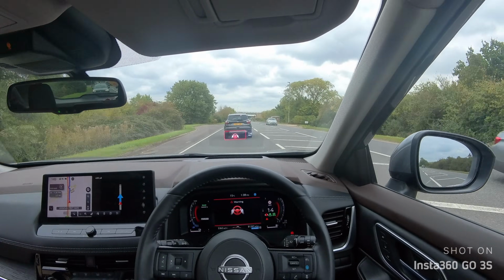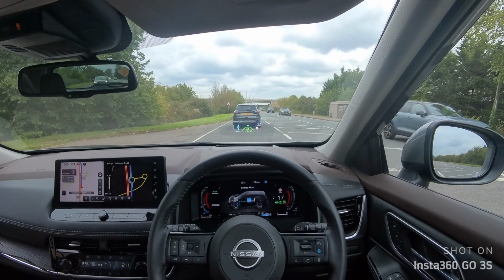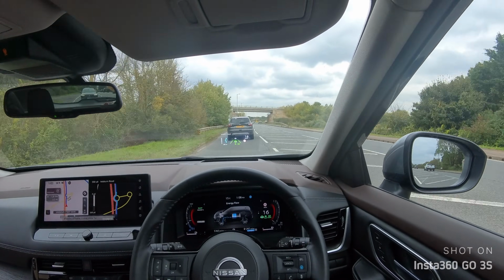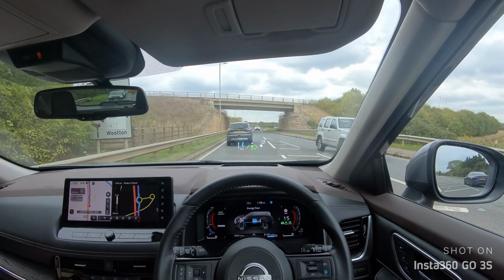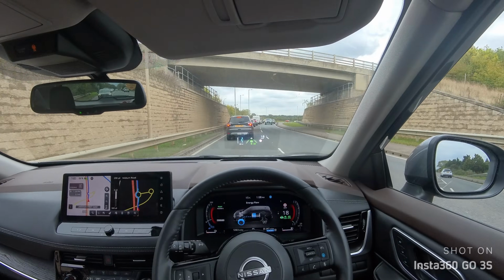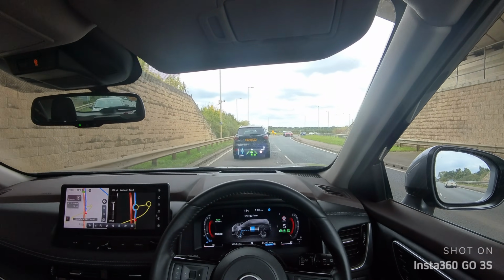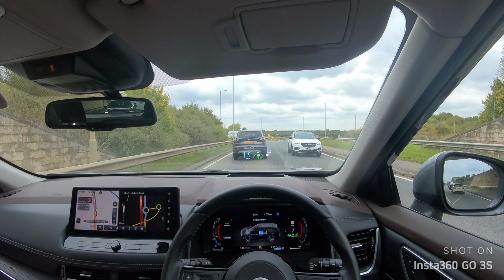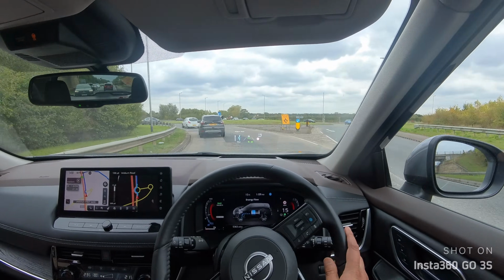And then to finish the video off, we will be showing you a clip of the ProPILOT Park system, which is included with vehicles that feature the 360-degree camera system and our ProPILOT system. This fantastic feature is so easy to use. You'll see in the clip here, we press the dedicated park button, and then once the system finds a gap, we press the start. The car then indicates and maneuvers into place, cancelling the turn indicator and turning on the handbrake once everything's done.